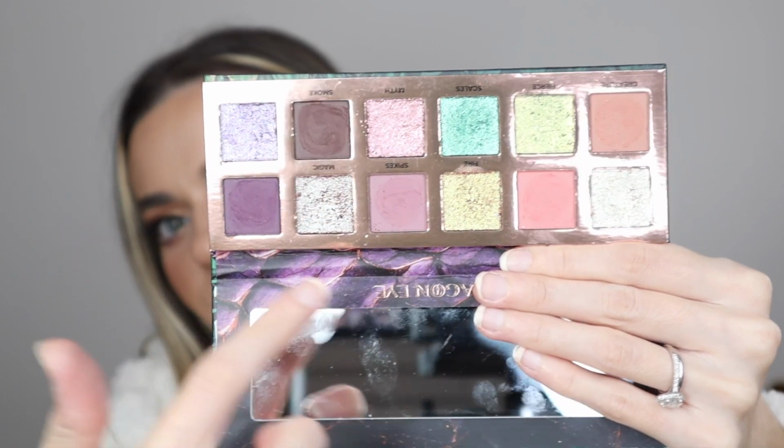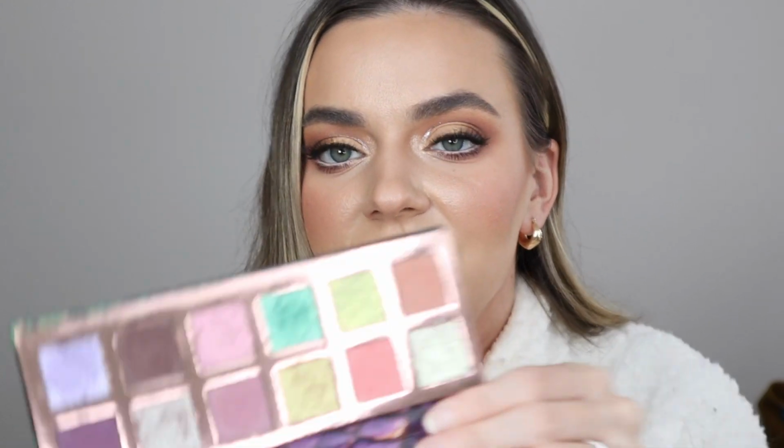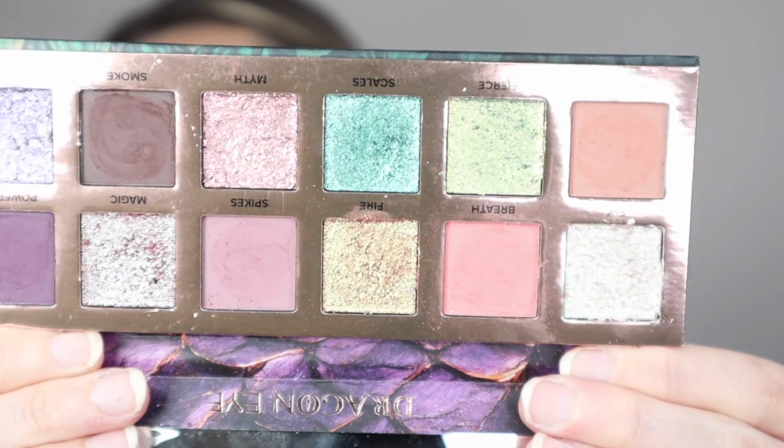You get these pink rosy matte shades, and the shimmers in this palette are unreal. Like they're so beautiful. They're multi-chromatic, just stunning. Look at those. Oh my gosh, I love this palette. Love What's Up Beauty. This palette was sent to me as well.